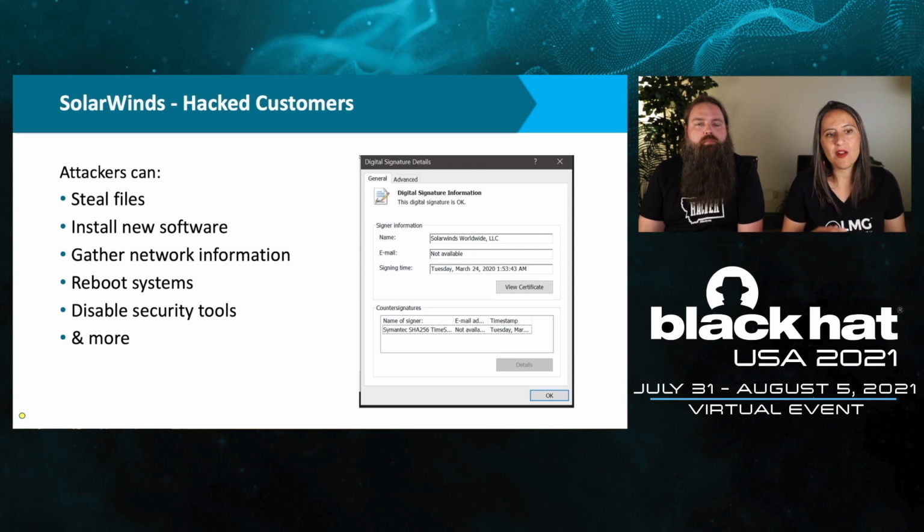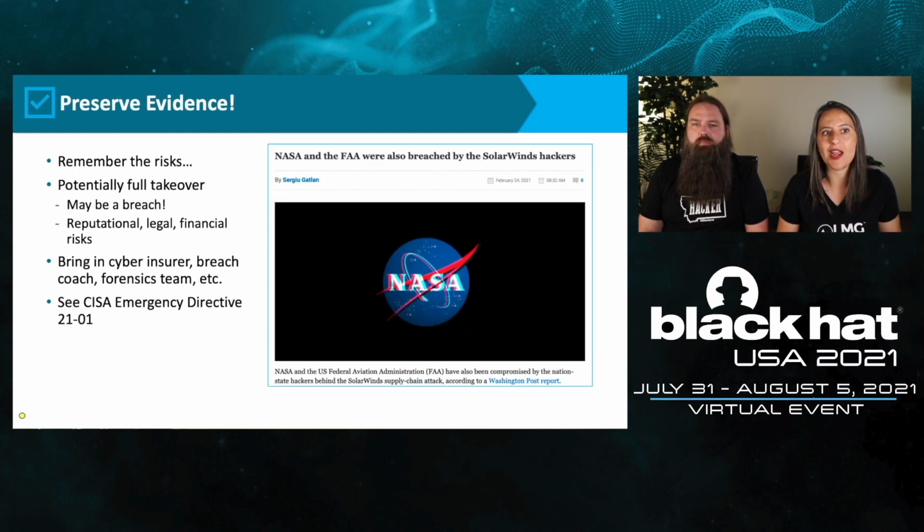So they could steal files, they could install new software, they could gather information about your network, disable security tools. We saw a lot of evasive behavior. They were deliberately trying to avoid detection, and that's why they were so successful. So there was a very high risk of a breach.